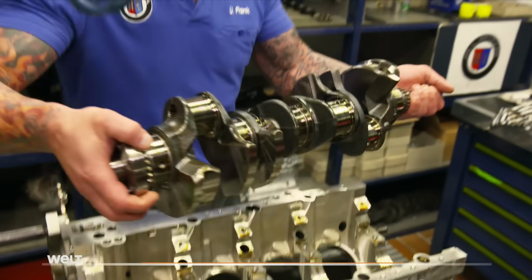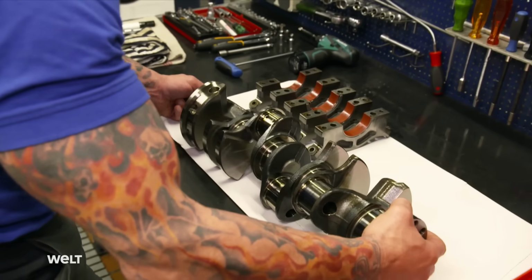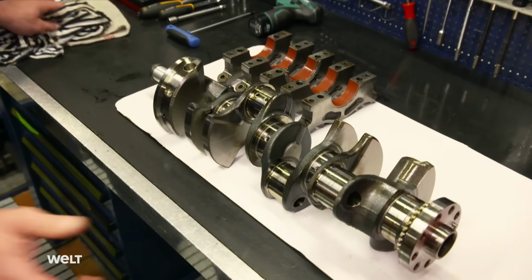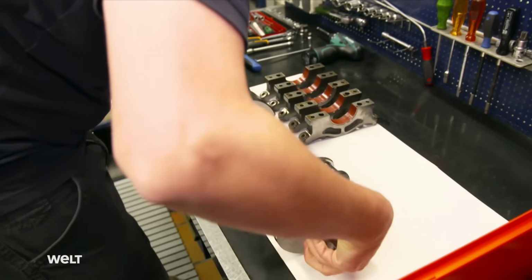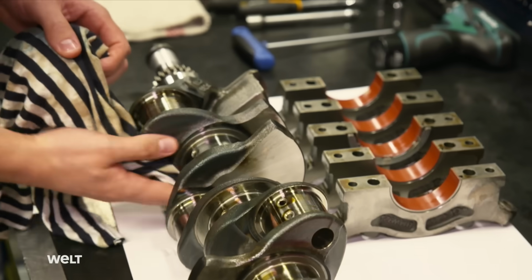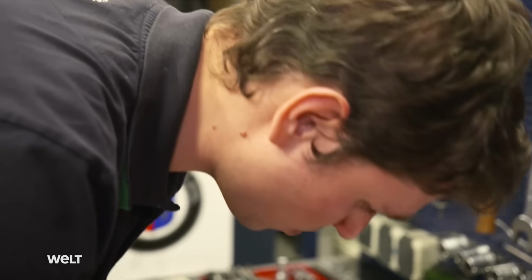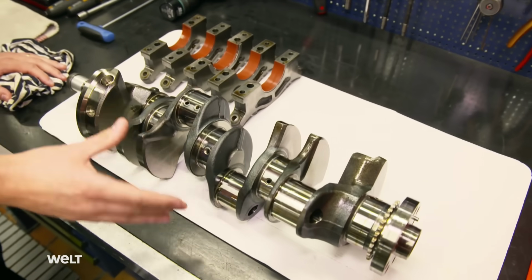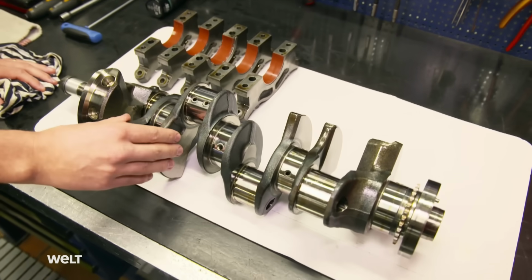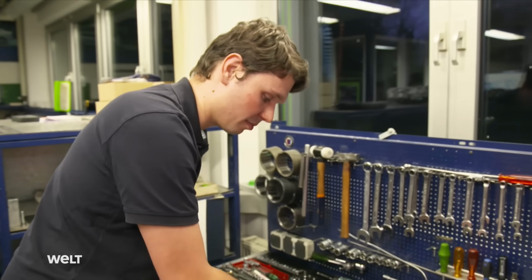And finally, the 5-bearing crankshaft is also removed from the engine block. Not only is it the most important power transmission element in every gasoline and diesel engine, but it's also part of the Alpina logo. You can find no signs of wear whatsoever here at first. All pressures, all temperatures, all running conditions that you had here during the endurance run were actually really optimal.